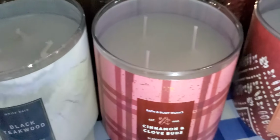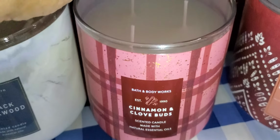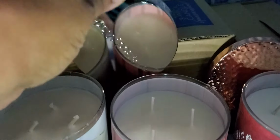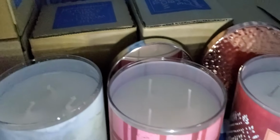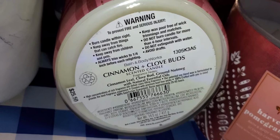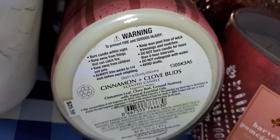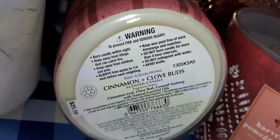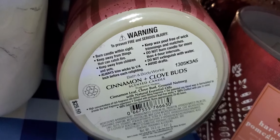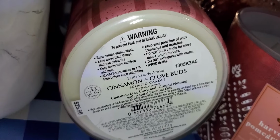Oh, I love it. And like I said, the cinnamon and clove buds. It's just the regular top, the White Barn, I mean, Bath and Body Works. Sorry, upside down, I know. But you get all the notes in there. And I'm going to show you the notes in just a second. So these are the notes. Cinnamon and clove buds. Cinnamon leaf, clove bud, ground nutmeg, with natural essential oil. You get all of it, but the most you get is that cinnamon.